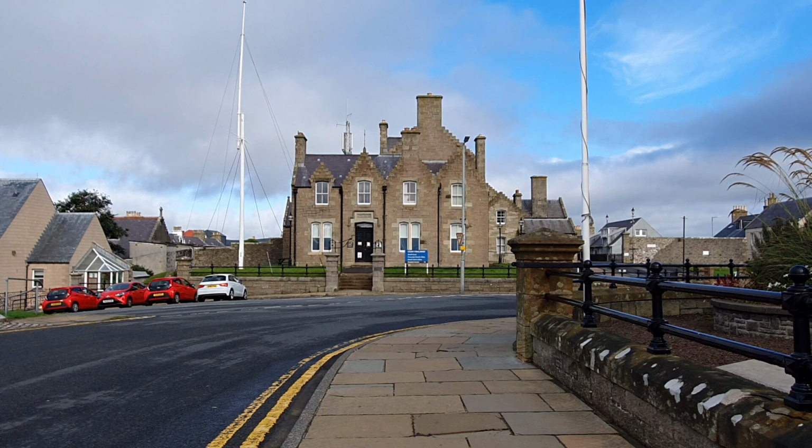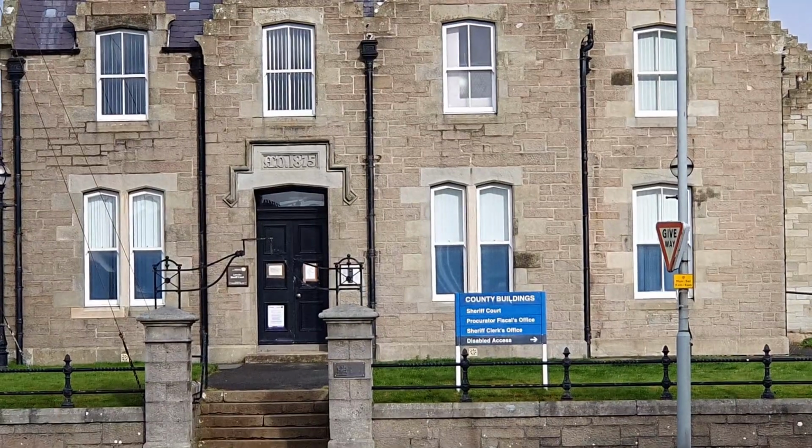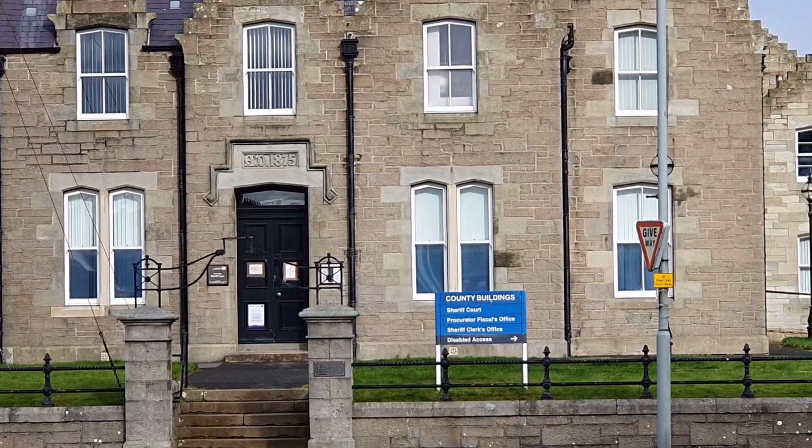Lerwick Sheriff Court was built in 1875. Many of you will recognise this building as it pretends to be the police station in the TV series Shetland.